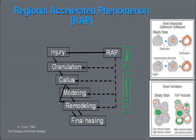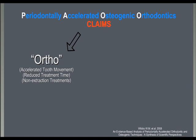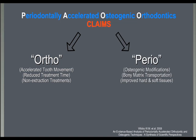The claims of this technique were, on one side, accelerated tooth movement and reduction of the total treatment time, and on the other side, osteogenic modification with a transportation of the bony matrix and the final improvement of hard and soft tissue support of the teeth treated with orthodontics. And finally, an increase of the short and long-term stability of the orthodontic treatment.